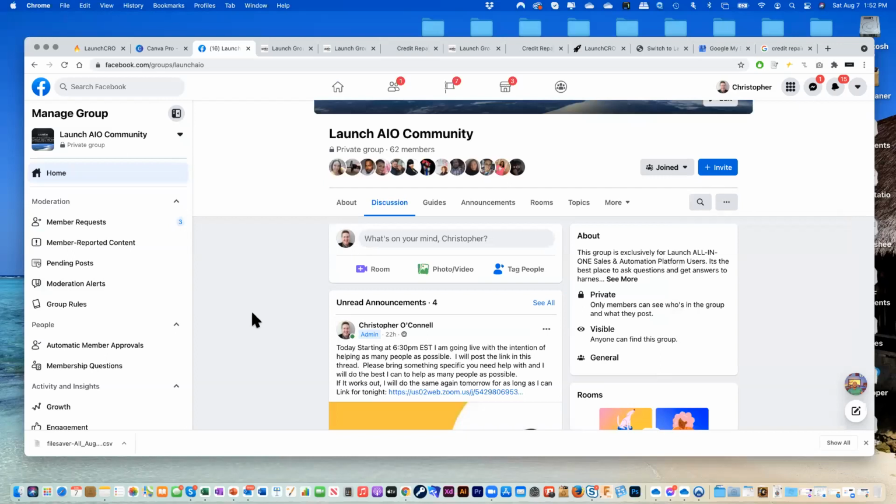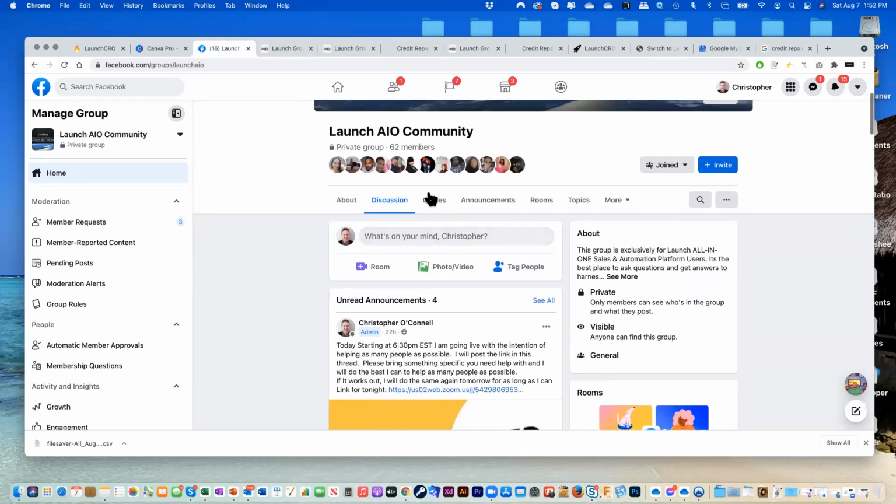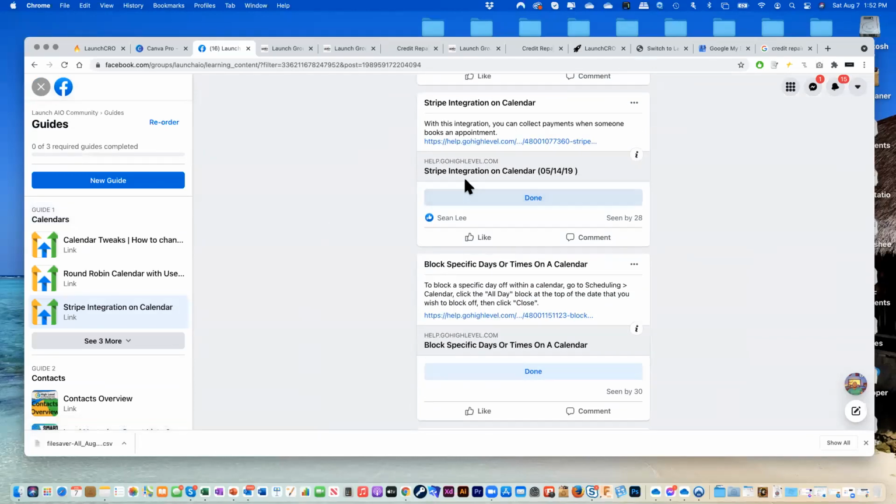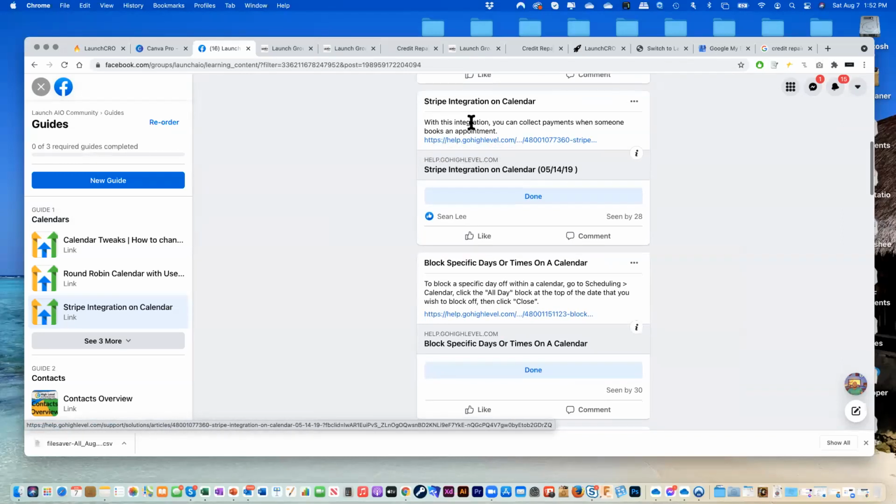Man. So let me show you something in the all-in-one community. I'm hoping you're in here. If not, I need to get you in there. I just added something called guides. And then I went to calendar. I'm starting to add guides. And yesterday I added Stripe integration with your calendar. I think this lesson would be really good for you to go through and look at. There's a link. Basically what it's saying is, with this integration you can collect payments when somebody books an appointment. So you can gate and charge the $20 consultation or $50 consultation, whatever you want to charge, to get on your calendar to have that appointment.